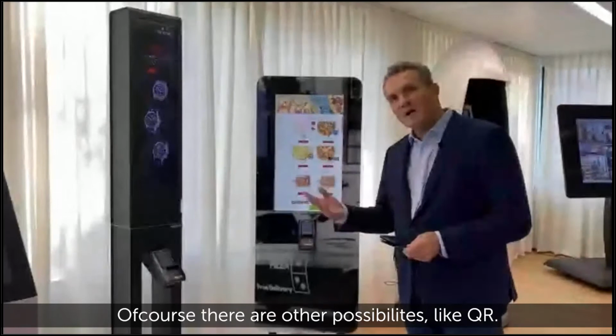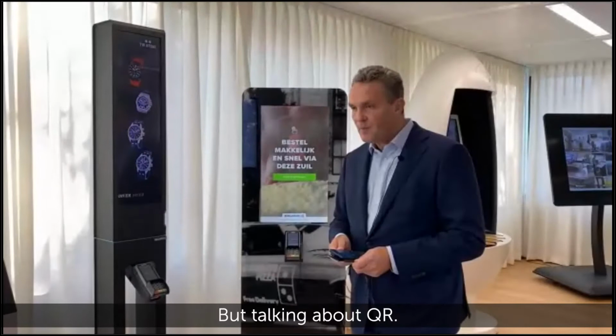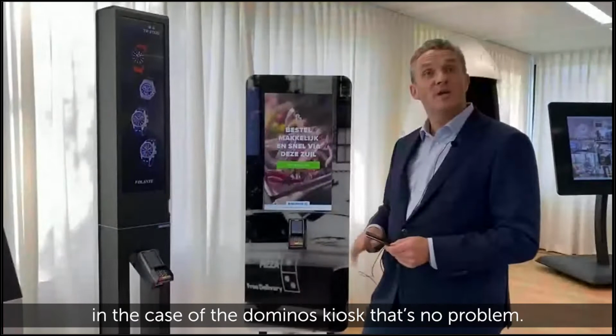Of course, there are other possibilities like QR, QR iDEAL. Like in the Netherlands, we also use Tikkie. And of course, you can pay contactless. But talking about QR, the disadvantage of ordering at a kiosk is when you need to fill in the address when you order a product. In the case of the Domino's pizza, that's no problem.